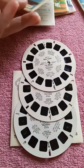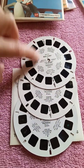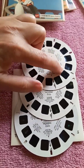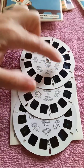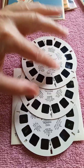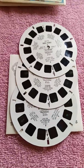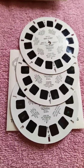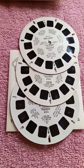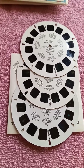Another thing, these are in very nice shape, but it's very common when you find these that they can have bubbling on them, or the slides are no longer in place. They're loose, and they're just not in good condition. Just eyeballing them, you don't even have to put them up to a window. And when I don't have the viewer, that's just what I do, is put it up to a window and look at the bright. You can put it up to the light also, but I just find it easier.